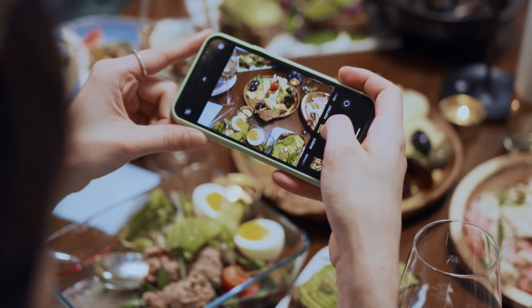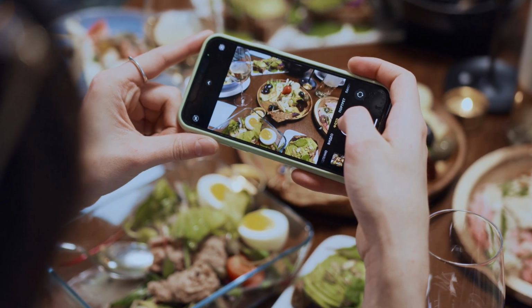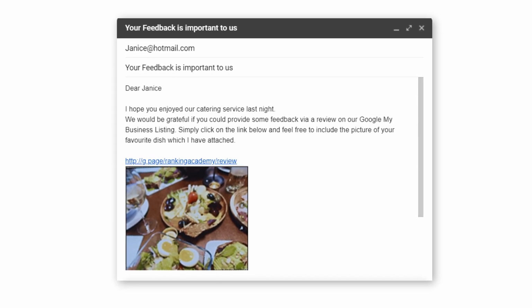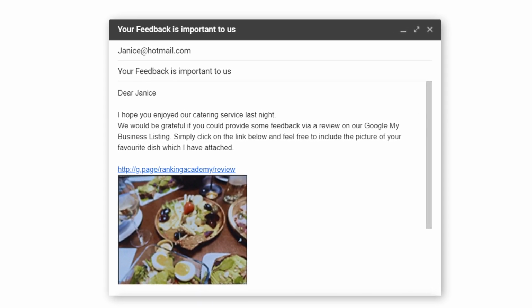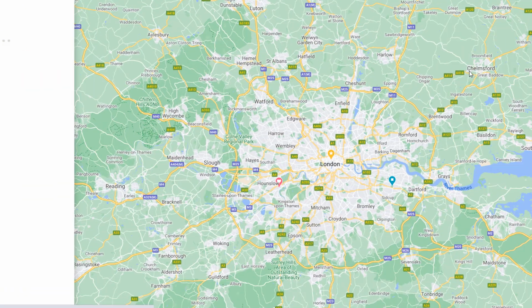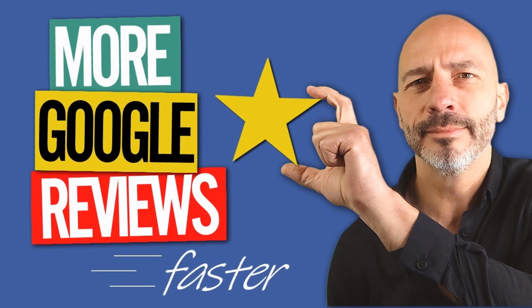Whenever possible, once you've finished dealing with a client, use your phone to take a picture of a job you've completed or a sale you've made. Then ask your client to post a Google review, which is something you are hopefully already doing as part of your strategy, and attach the relevant picture which they can include in the review itself. You can do this via email or phone, but don't forget to use your review short link that will point them directly to your Google My Business review submission process to make it easier for them. If you don't know how to do this, watch my video, More Google Reviews Faster.